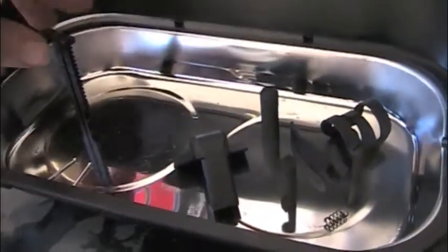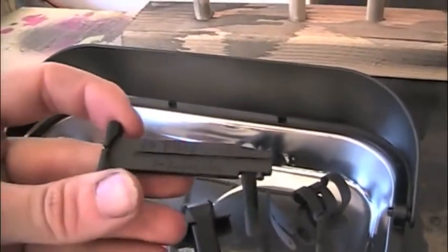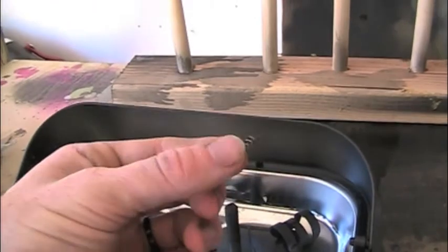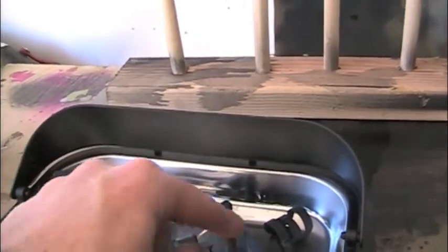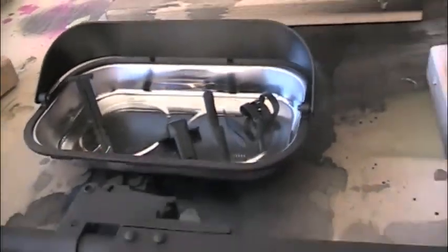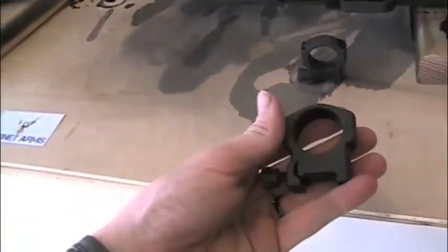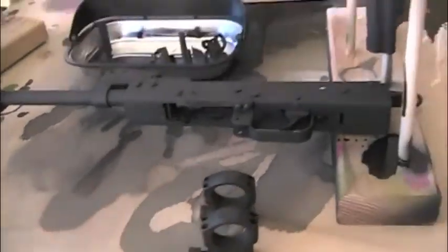Here are the little parts. I break everything down. The sights, even springs can be DuraCoated. We didn't DuraCoat this release pin spring, no big deal. Just painted some low-pulled scope mounts.